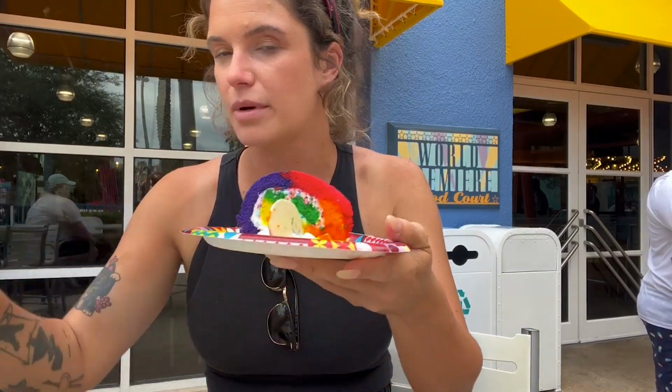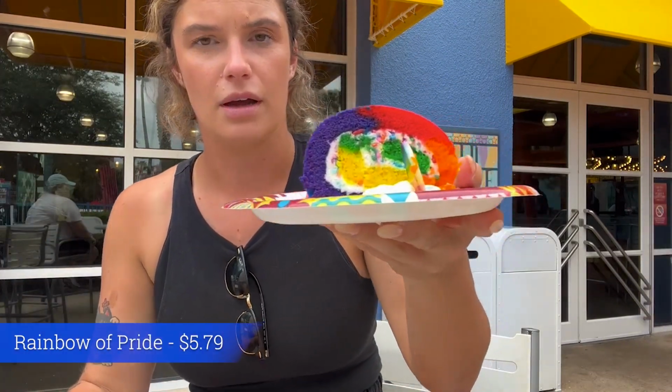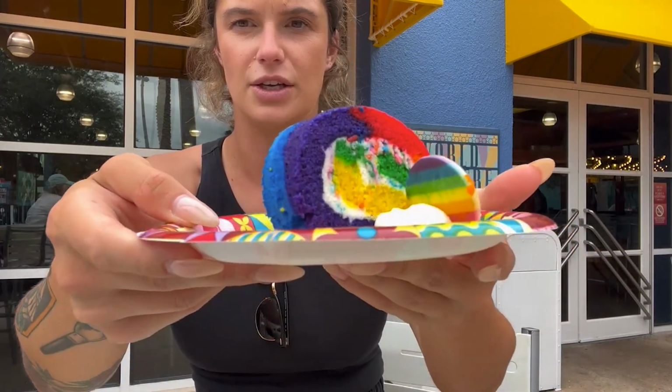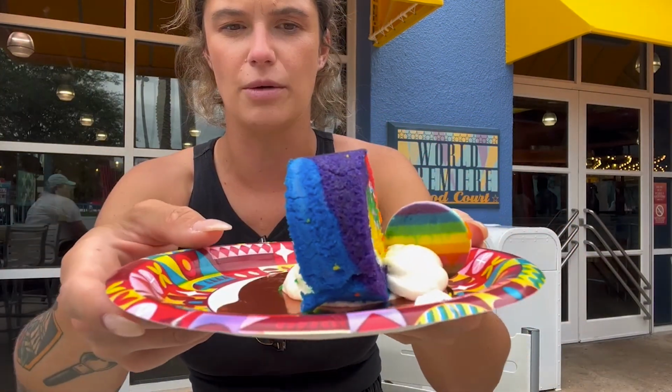All right, we're at All Star Movies right now. We stopped by World Premiere Food Court. They have a Rainbow of Pride cake roll right here. Twist it so you can see. It's the cutest little, like, super vibrant cake roll.